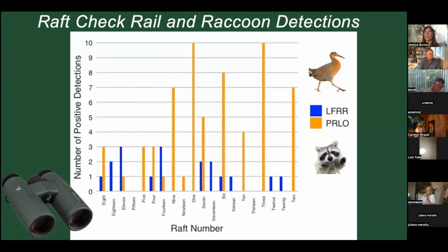So to look at this data a bit more, we have the number of positive detections. There were 2 years of surveys conducted, 2022 and 2023, and there were 6 surveys within the breeding season, late February to early August, so 12 total surveys. You can see here that raccoons were detected a lot more frequently, some on as many as 10 out of those 12 checks. It was also of note that raccoon use did not preclude rail use, so rails and raccoons were detected on the same raft. And we also had some rafts with no evidence, no detections.